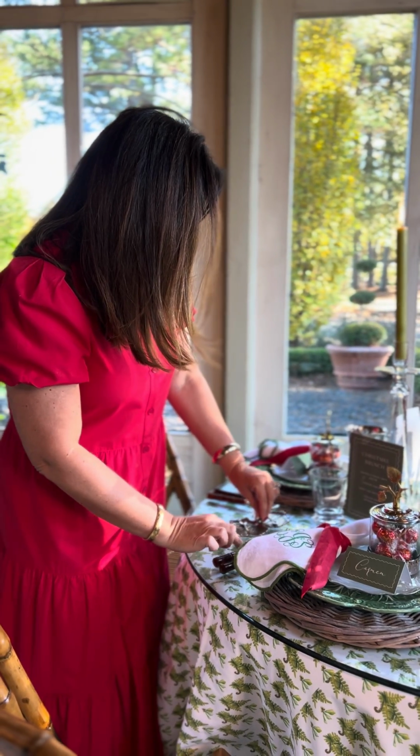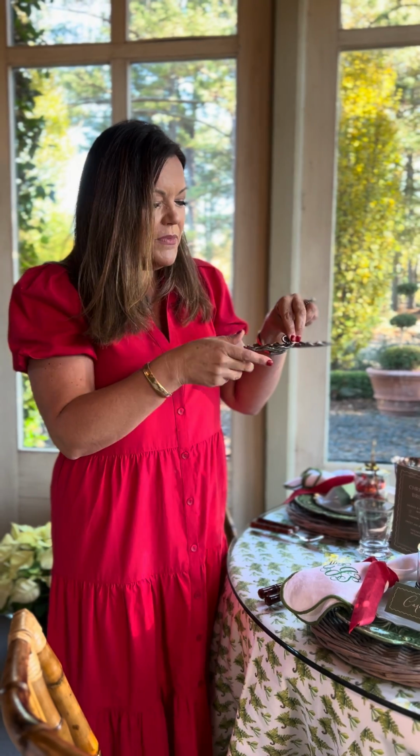And last but not least, for your guests that always are like fidgeting or always wanting to nibble on something, always have a little something on there for them, like crystallized ginger or nuts for them to snack on.